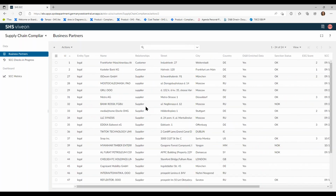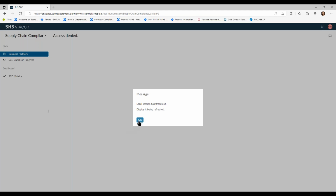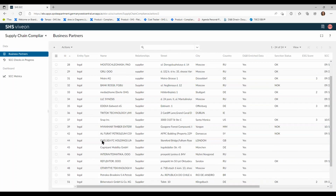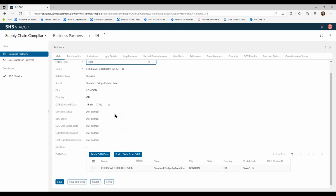Now let me take an example out here. Of course, the check is being done automated. If the customer wants to, he can also decide the frequency, but you can also conduct the check for a single supplier, as I'm going to show you right now. But this is just for demonstration purposes that I click on a single one. So I like to select the Chelsea Football Club. It's a supplier that I assume most of you are familiar with.